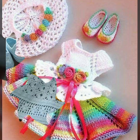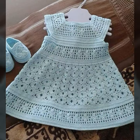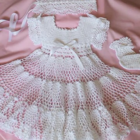I am back again with the most stylish, most in-demand collection of baby crochet frock designs, baby girl frock designs.